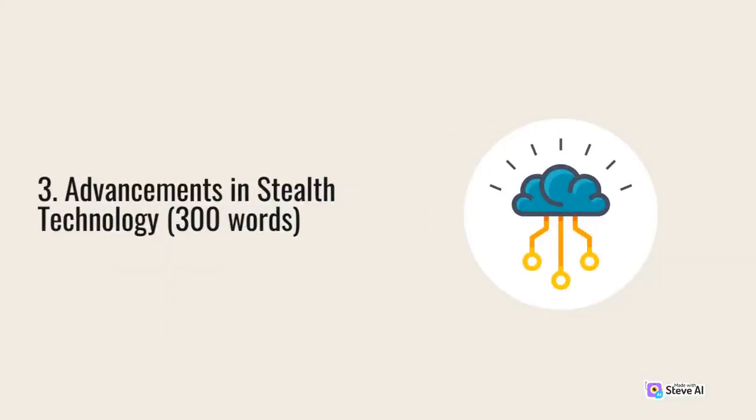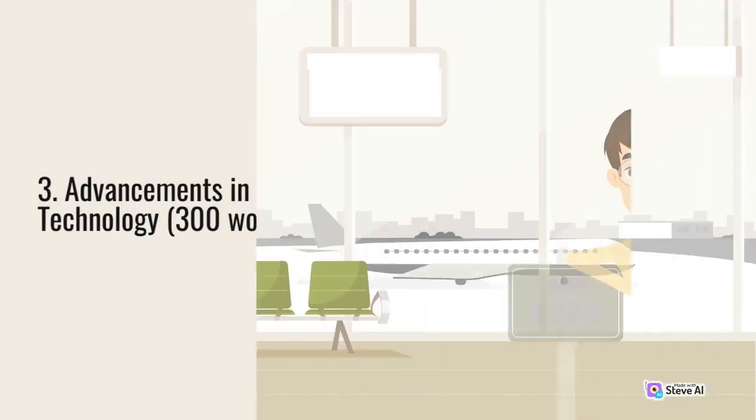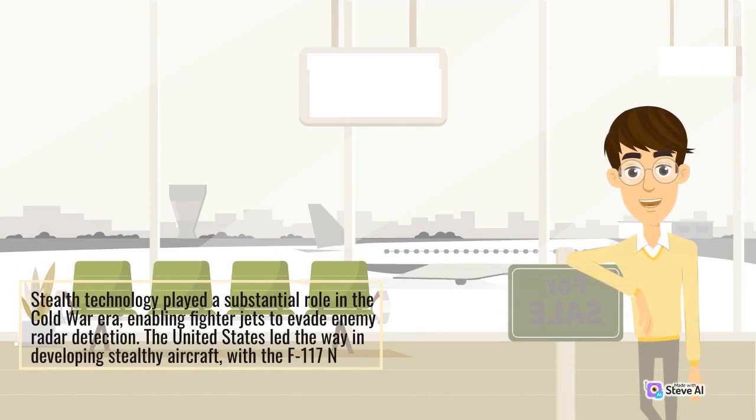3. Advancements in stealth technology, 300 words. Stealth technology played a substantial role in the Cold War era, enabling fighter jets to evade enemy radar detection. The United States led the way in developing stealthy aircraft, with the F-117.